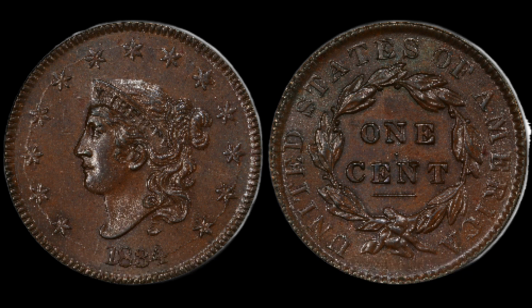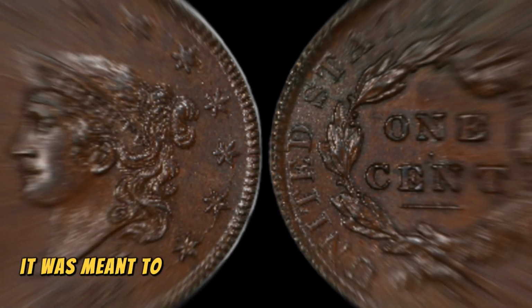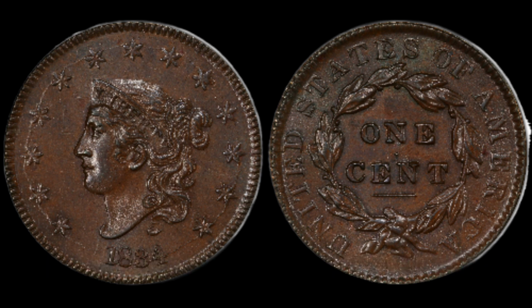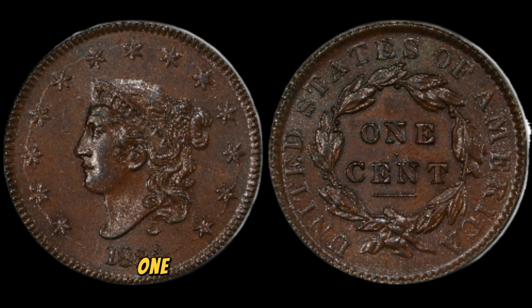This particular design features a classic portrait of Lady Liberty, adorned with a headband inscribed with the word Liberty. Now, the design of this coin wasn't just for aesthetics. It was meant to embody the nation's ideals of freedom and opportunity at a time when America was still finding its footing as a young country. Let's take a closer look at some of the key design elements of the 1834 Liberty 1-cent coin.